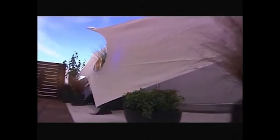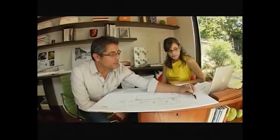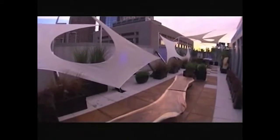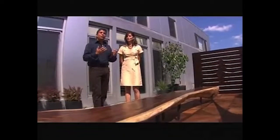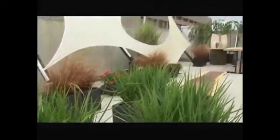To tackle the penthouse's outdoor patio, Marie brought in architect Paul Boardman of Canvas Collections. So much of Marie's idea was about light and dark, and what better place to explore that than a terrace in New York City. We took that and inspired a form in the sails that you see behind me that both captures light, reflects light, and then if you were here at night, we're able to illuminate and actually use those as backgrounds for projection of light. Pretty clever. And then finally, and probably most importantly on a terrace, is you have to have plants. We worked with seagrasses and used those kind of spiky forms against the sails to make a very dramatic effect.